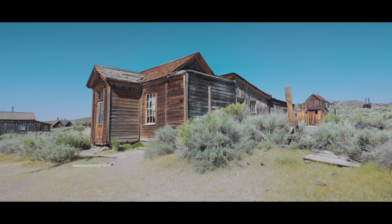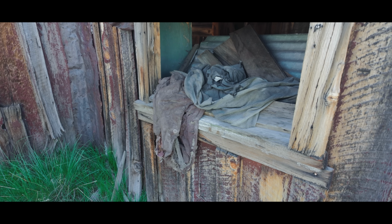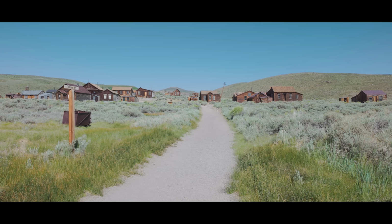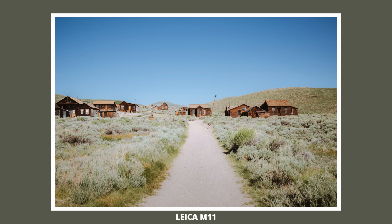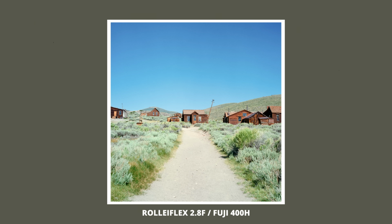Bodie was one of the most impressive places I had ever been. And it is maintained by the state of California. So when you get there, it's like stepping into a living museum. This first photo I'm going to show you is literally just walking around the town of Bodie. I like this shot with the road. Here it is on digital, 35mm film, and on the Rolleiflex.